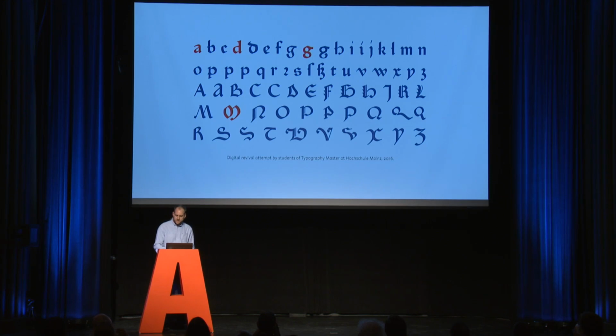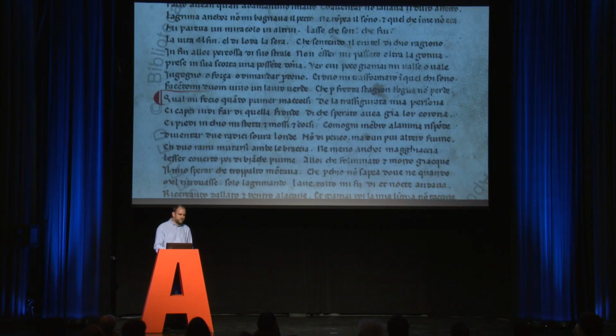Now, on what script was this type modeled? It's a question difficult to answer. It's close to the writing of Petrarca, which can be described as semi-humanistic, which is the meaning of Fere-Humanistica. And the writing is semi-humanistic compared to the contemporary writing, the hand of Poggio Bracciolini.